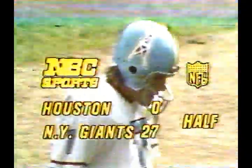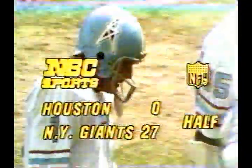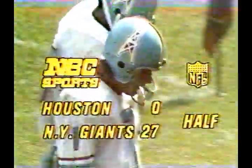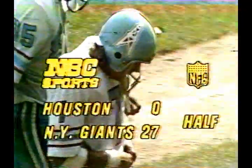The 4 interceptions are just part of his problem. We're going to see in a moment the other part of his problem. Is what the quarterbacks get paid so much for. Gregory hitting him pretty good. And Gregory, of course, led the entire NFL in sacking the quarterback last year. Well, there's our half. So the score, the New York Giants 27, the Houston Oilers nothing.